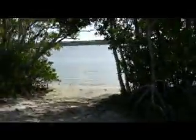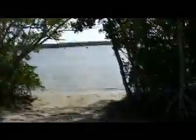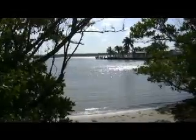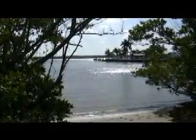So this is the beach ramp for kayaks and canoes. Nice view of the Turner River there. That is pretty. So if you enjoy fishing or canoeing, kayaking, just driving around looking at the Everglades, hiking, this is a great place to come. It's also a good place for taking photographs. Just enjoying a little bit of historical Florida, the way it used to be.